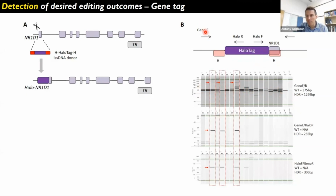And then we can do those specific PCRs where we go from outside the homology arm into the halo tag, and then from inside the halo tag on the other side to outside the halo tag, and we can get those products there as well. And if you look at these two gels where we've done the 5' PCR and the 3' PCR, what you'll notice is we've got a couple of bands here that are in the 3' but not in the 5'. And we see this quite a lot.